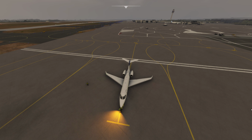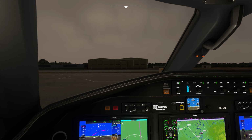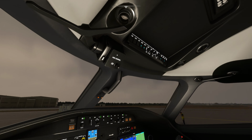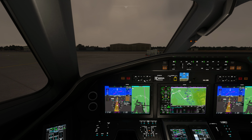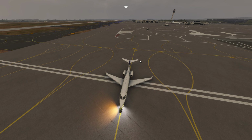Rearward. 1183, request taxi. 1183, taxi to holding point runway 23 left via Tango. Lima 3, November, good idea, Lima 1, to turn on the belts. Taxi holding point 23 left via Tango, Lima 3, November and Lima 1.